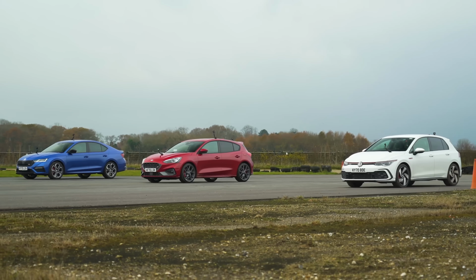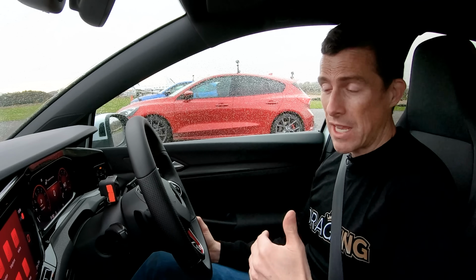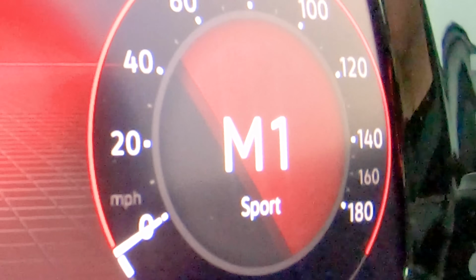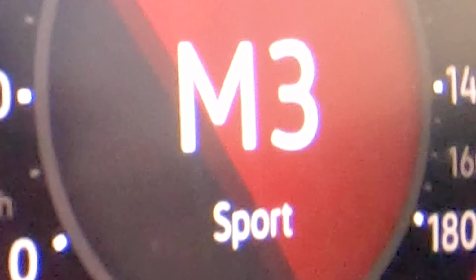I want to see what happens when we take the response time from the gearbox out of the equation. So we're going to do the same thing again, rolling race, 50 miles an hour, but this time the gearboxes will be in manual mode, starting in third gear, and we're going to have the cars in their sportiest setting.